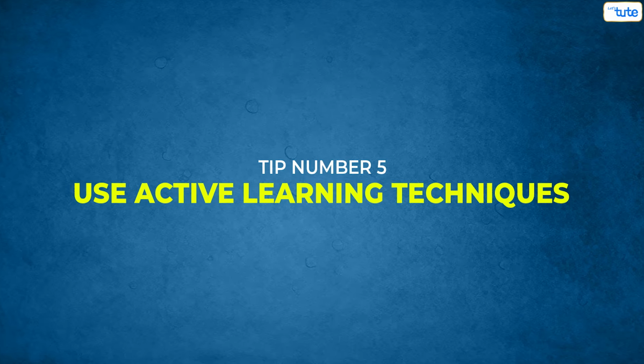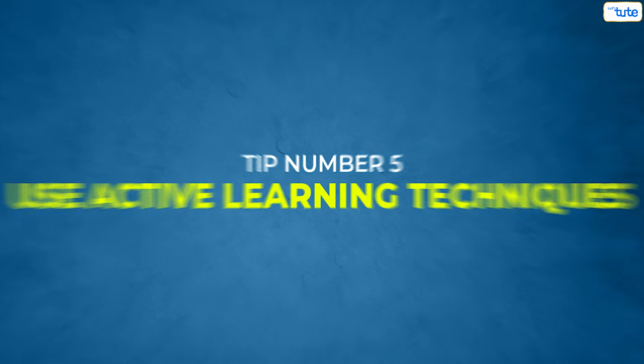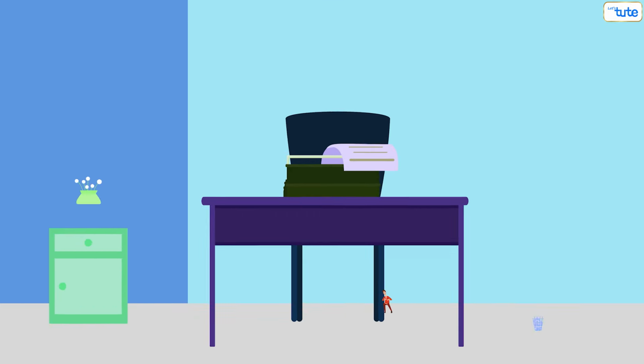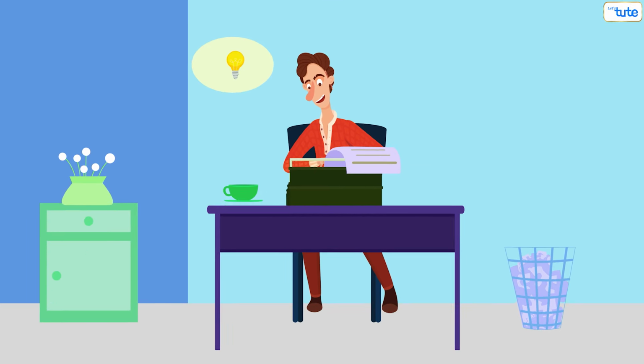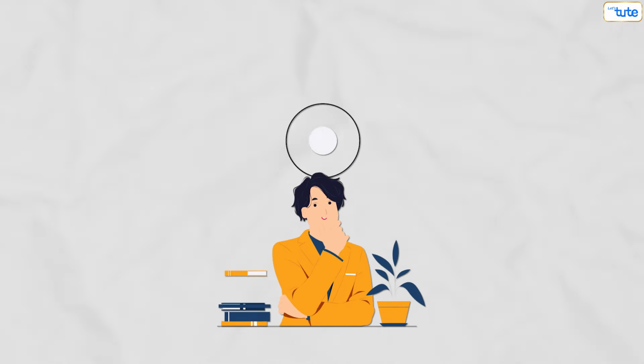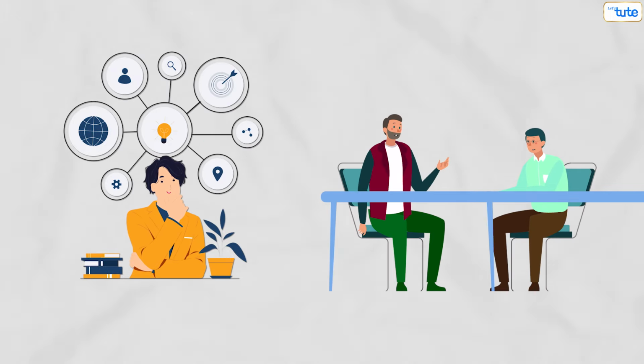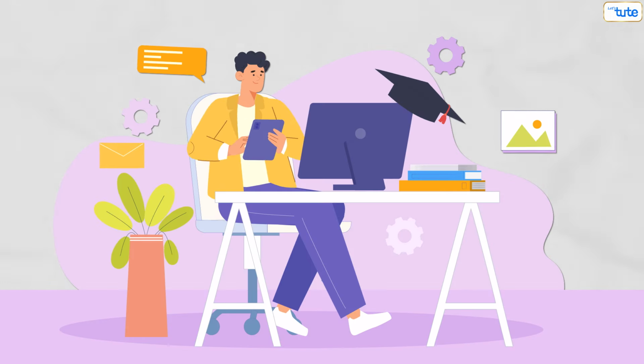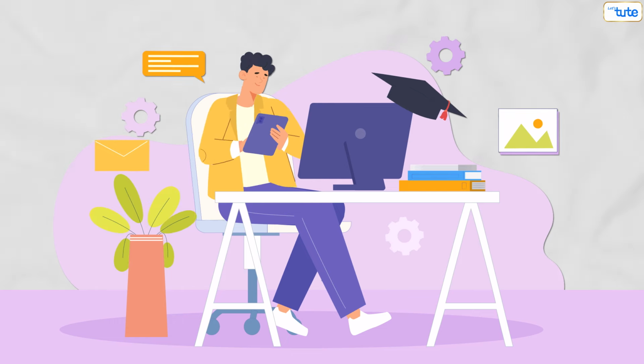Tip number 5: use active learning techniques. Engage with the material actively to enhance your understanding and retention. Techniques such as summarizing information in your own words, creating mind maps, or teaching concepts to others can significantly improve your learning outcomes. Active learning helps you grasp and remember information better.